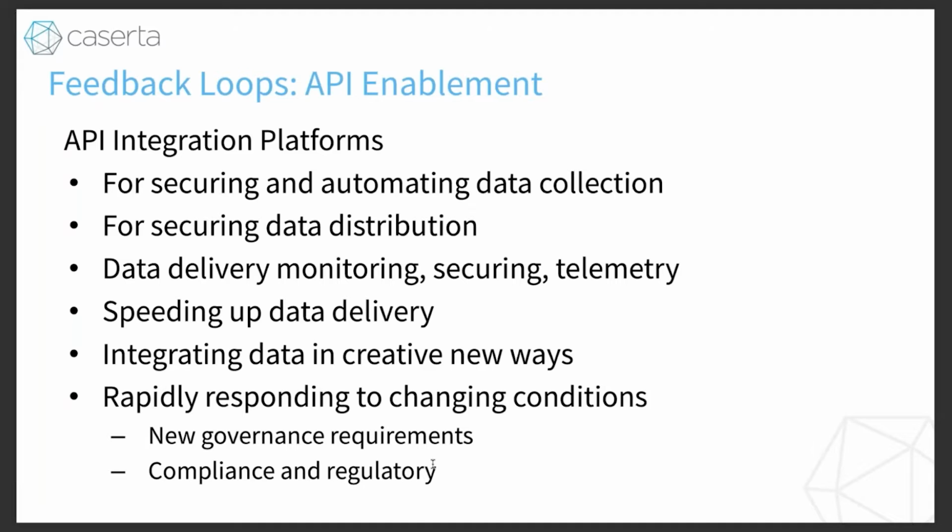They can be used to secure data distribution. We can control data delivery. Most of them add quite a bit of monitoring, security, and telemetry capabilities. So these are things that we don't wind up having to build. I've been through some scenarios where I tried to build into a system things like how many times a user can call an API, for example.